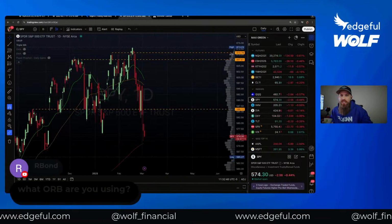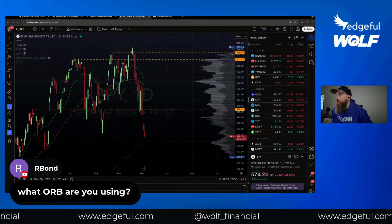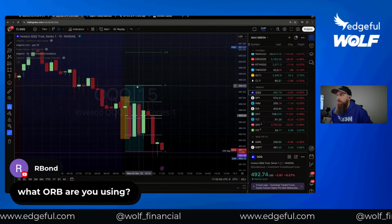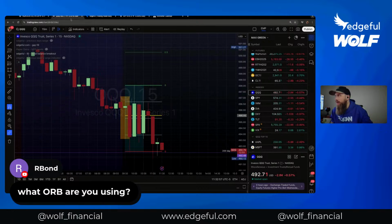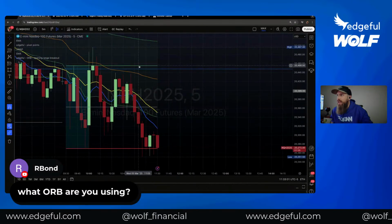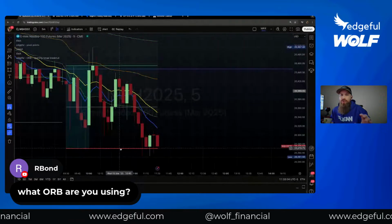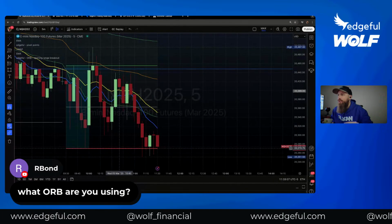So that's kind of my general thoughts on that. What orb do I use? Okay, so this right here is the IB, initial balance. That's the first hour. That one's pretty straightforward. My preference, and you see it on here, this green line up here at the top and this red line down here at the bottom, I like the 30-minute orb. That's just how I got into it.